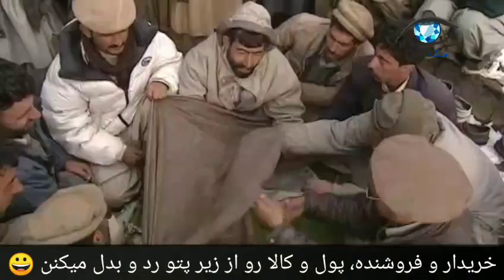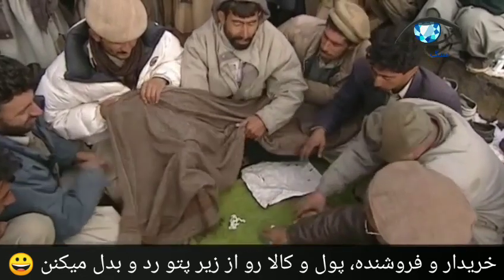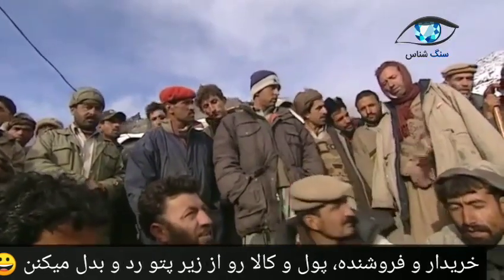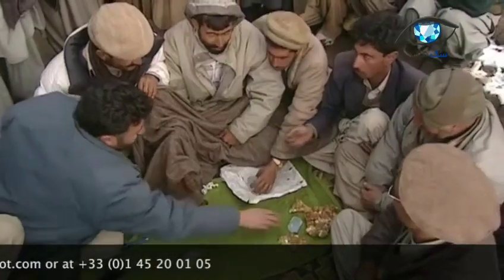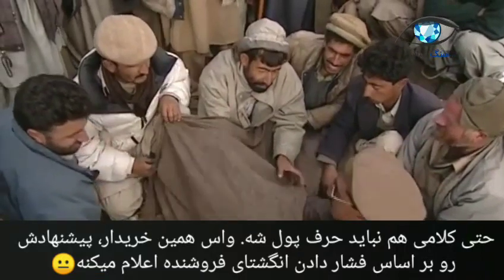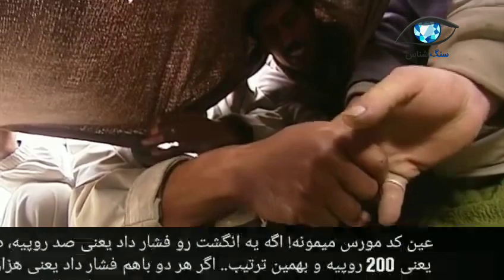The buyer and the seller each put a hand under a blanket spread on the ground. The buyer makes an offer by pressing on 1, 2, or 3 of the seller's fingers. The price depends on the number of fingers involved, following a precise code.